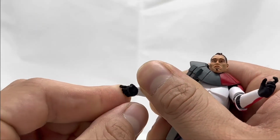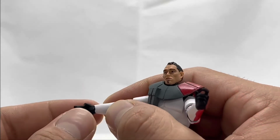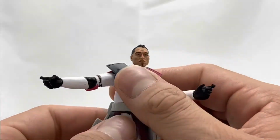Oh no. What the fuck? These are opposite, I thought. Okay, so these guys are opposite of Black Series. This hand will hinge in and out, while this one will hinge up and down. If you heat it up, these ones are stuck.